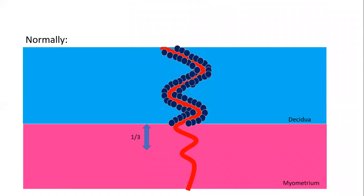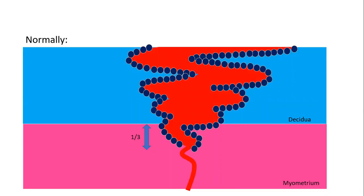So this is what happens normally in spiral artery remodeling. So again, this is around weeks 8 to 11, and the little blue dots represent cytotrophoblasts, and those come off the conceptus and invade along the walls of the spiral arteries, and they go down through the decidua and into the myometrium. And so you should have this by the time the spiral artery remodeling is complete. Now you'll notice the artery has become far wider than it was previously, so it's going to deliver an awful lot of blood to the conceptus. And it's also invaded down into the myometrium.